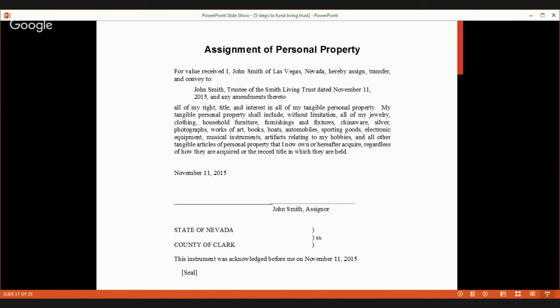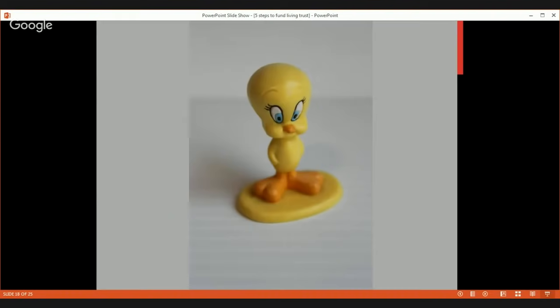Everything from books, boats, automobiles, sporting goods, electronic equipment, music, anything, even artifacts related to my hobbies like stamp collections, everything that I own, and this is important, or hereinafter acquire, regardless of how they are acquired or the record title in which they're held. So if they're even titled someplace else, we're making it clear, hey, if this is mine, I want it to be held in my name as trustee of my trust. I don't want it to be in just my name. And what that is really doing is making the world, everybody, know at this point that you want your living trust to control.